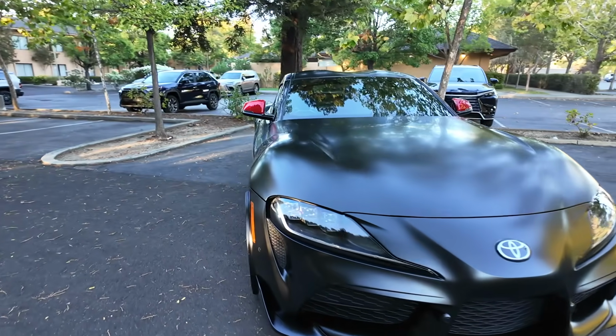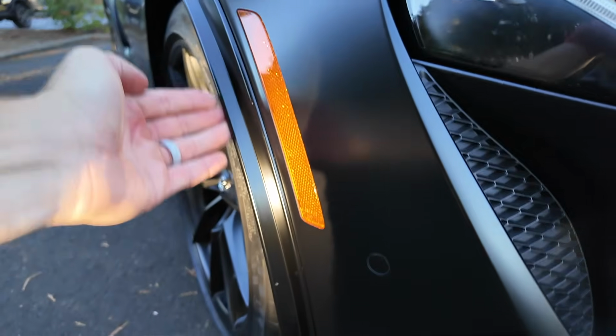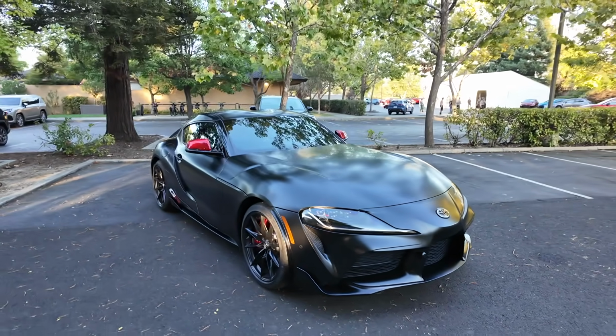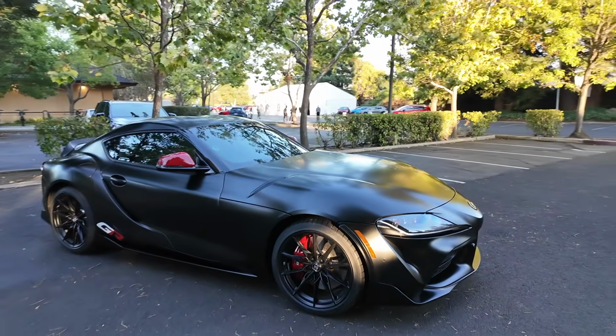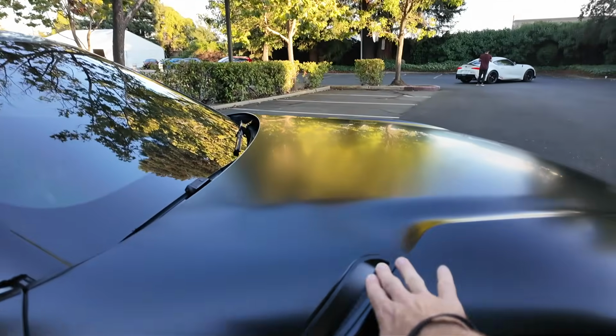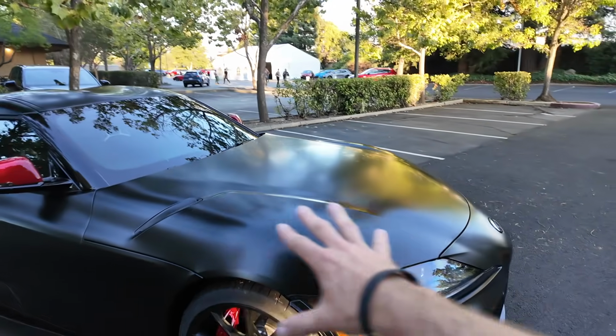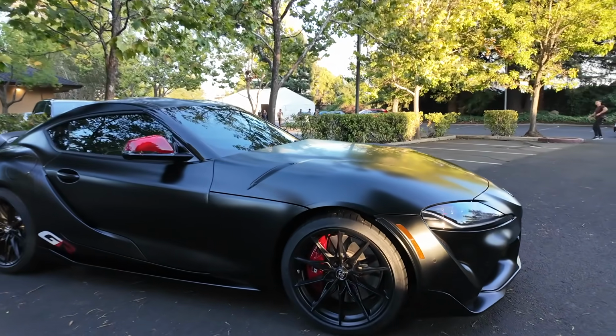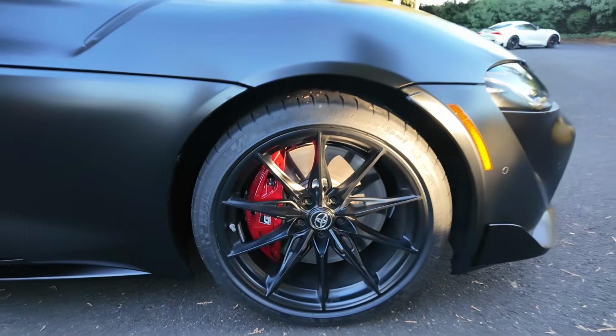You'll notice too, this section right here is the improved aerodynamics for up front. So that is an added piece there. And then this also features a very large hood. There are trim accents on the rear section as well, and a really nice design flowing down that. Now this also comes with the matte black wheels, which have a really nice design to them.